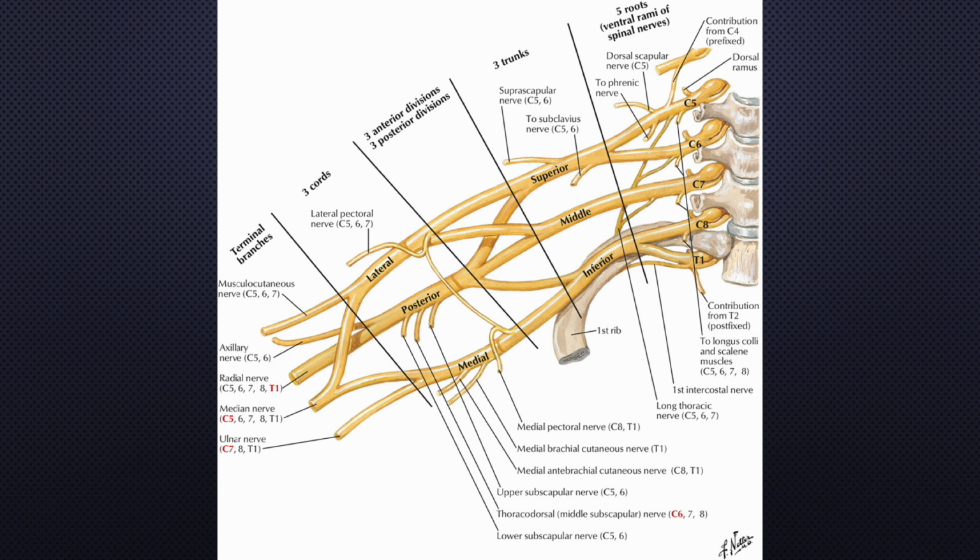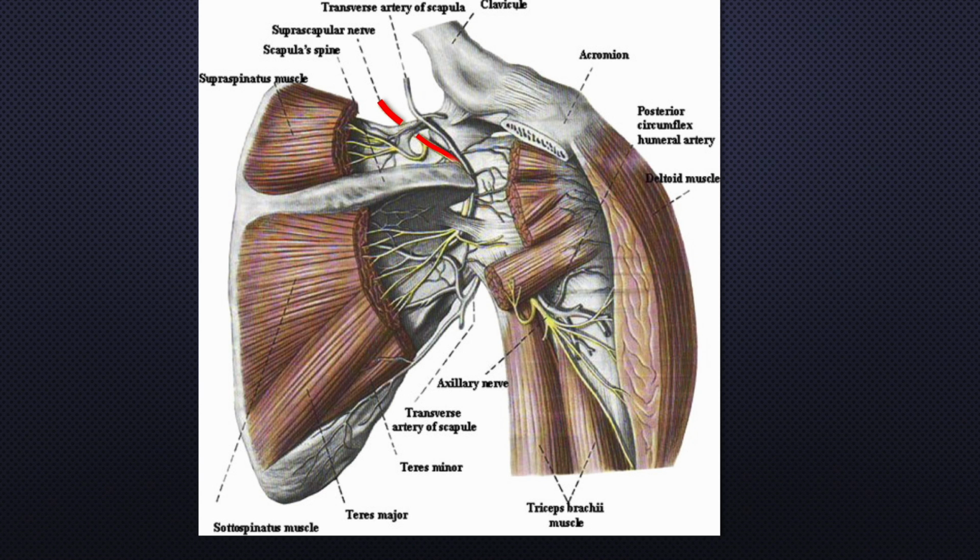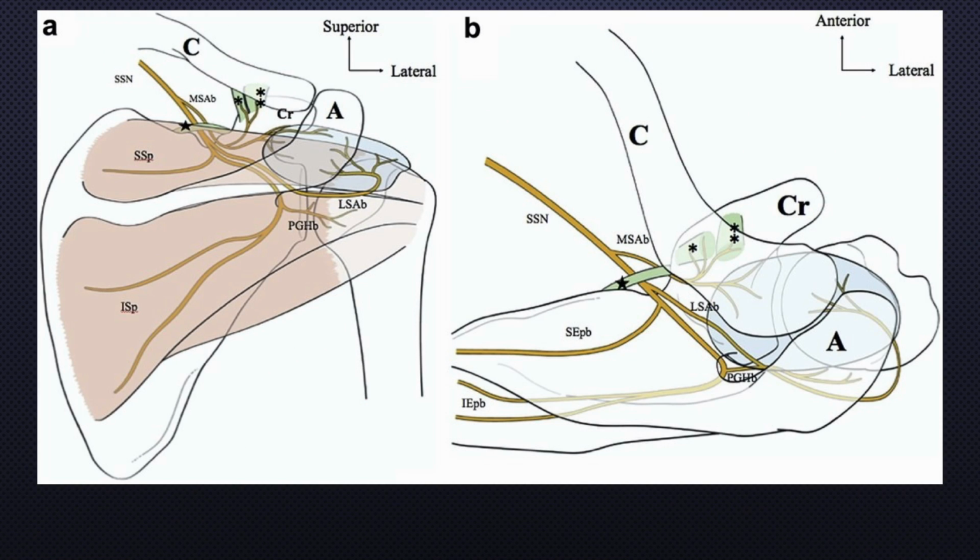Let me review the suprascapular nerve first. The suprascapular nerve arises from C5 and C6 nerve roots. It originates from the superior trunk of the brachial plexus and moves toward the suprascapular notch. It passes underneath the transverse scapular ligament. This is a schematic drawing of the suprascapular fossa that I want to talk about.